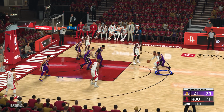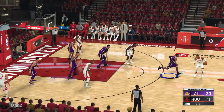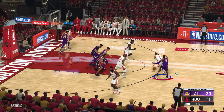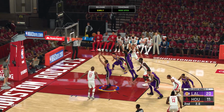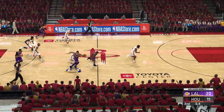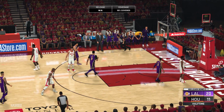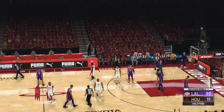Westbrook against Rondo. Now here's Westbrook. Defense is right there. Pulls from the top of the key. Doesn't go for him. You almost have to assume he's going to knock those down when he is that open. And so we conclude the first half. Lakers lead by 9.